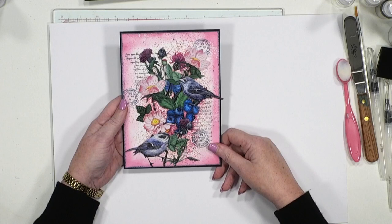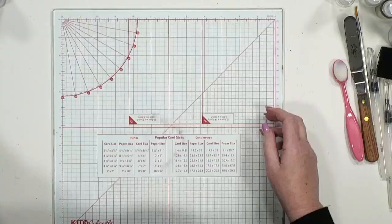Right, so the first thing I'm going to do is mix a little bit of paint, because that's not ink, it's paint. I'm actually going to leave that there so we can work on top of this. I've got a piece of watercolour card, and the first thing I'm going to do is mix up some paint.